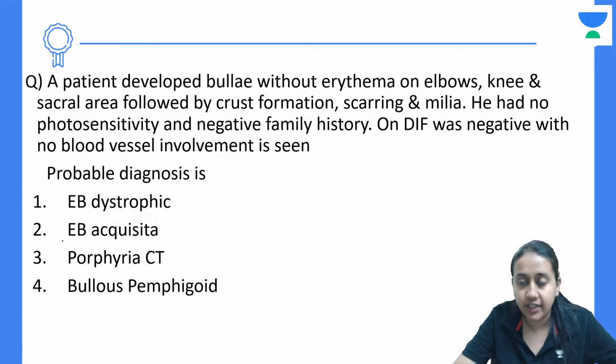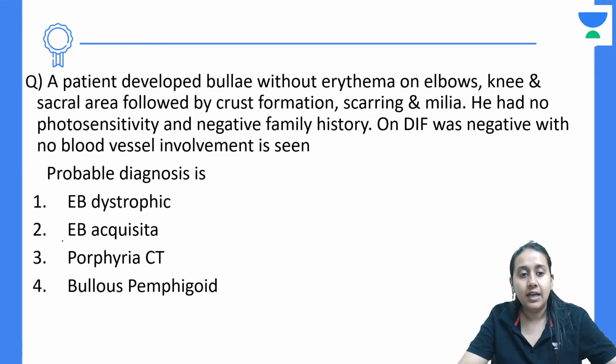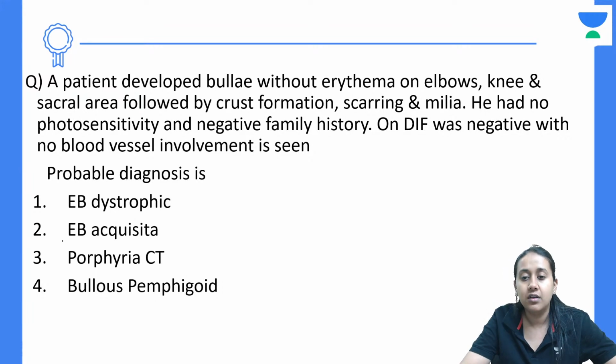Patient developed bulla without erythema on the elbow, knee and sacral areas, followed by crusting, scarring and milia. He had no photosensitivity and has a negative family history. The DIF was negative with no blood vessel involvement seen. What is the diagnosis?